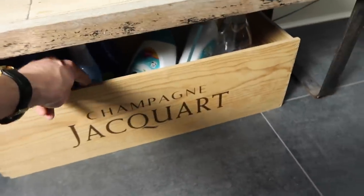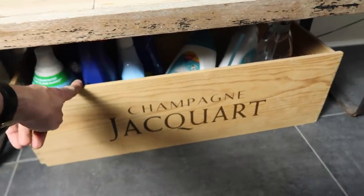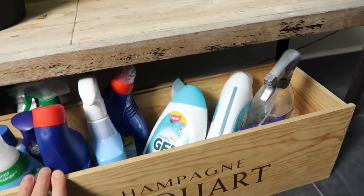And then down here, I've got an old champagne crate. Must have had a big old bottle in there. It must have had a Magnum in there or something. But yeah, that's just to keep cleaning products.